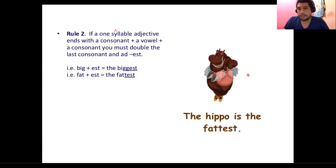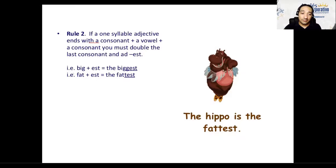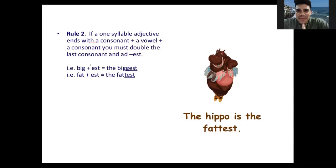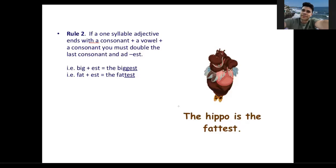William. Okay, rule two. If a one-syllable adjective ends with a consonant plus a vowel plus a consonant, you must double the last consonant and add EST. Continue. In example, big plus EST equals the biggest. In example, fat plus EST equals the fattest. The fattest, you got it, good job. Okay, the example? The hippo is the fattest.